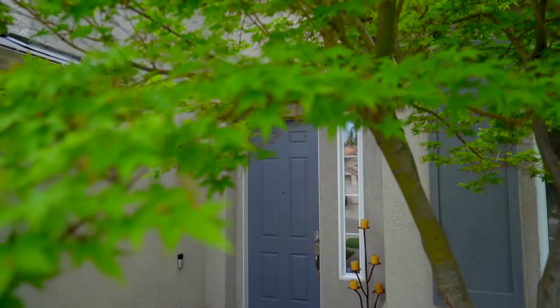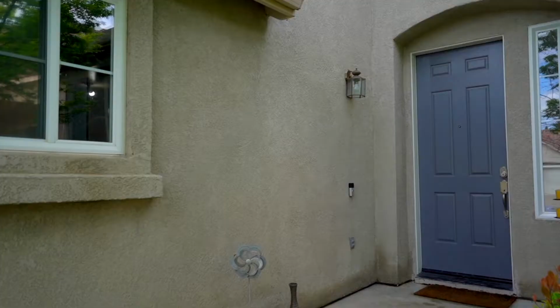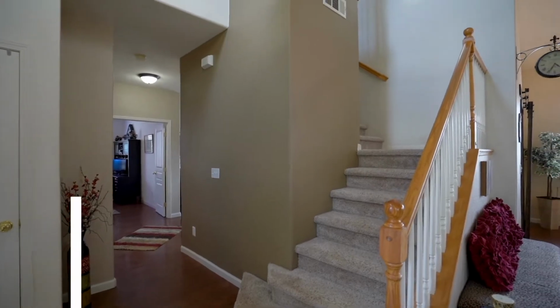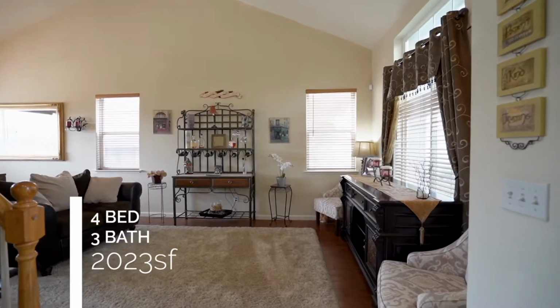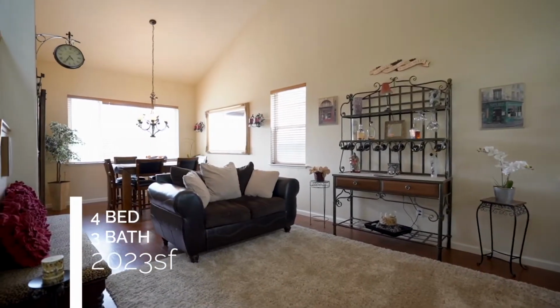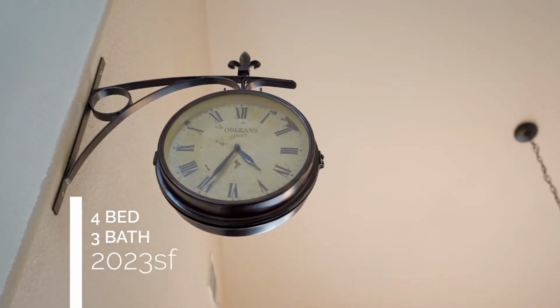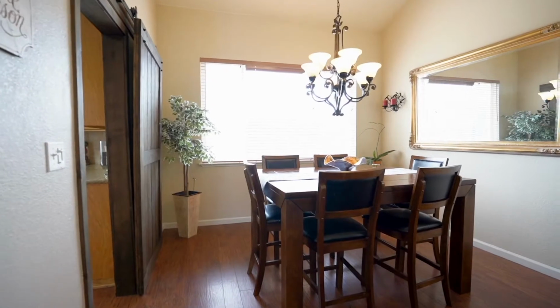Welcome to 1620 Rohde, a gorgeous home in Lebaron Estates. This home has so much to offer. Enjoy the open floor plan inside with tall ceilings that let in tons of natural light.